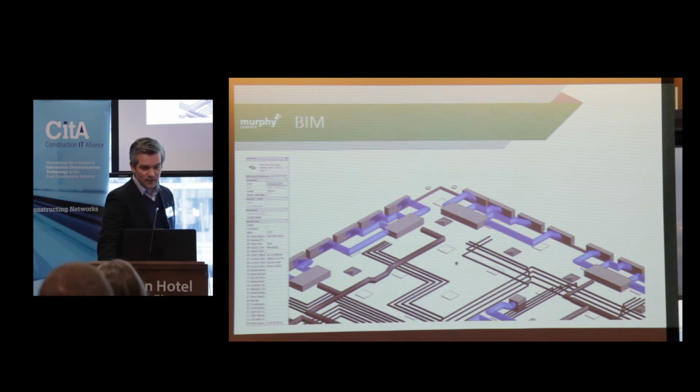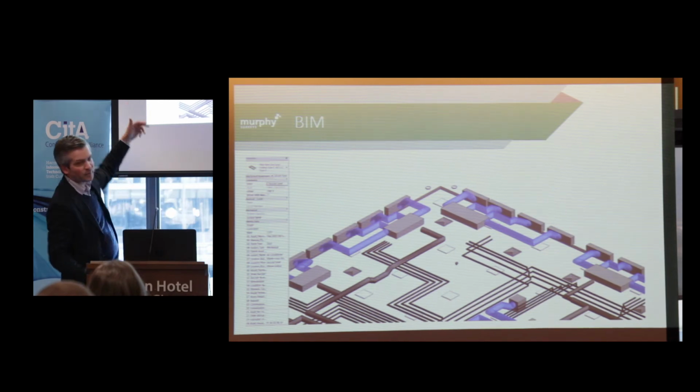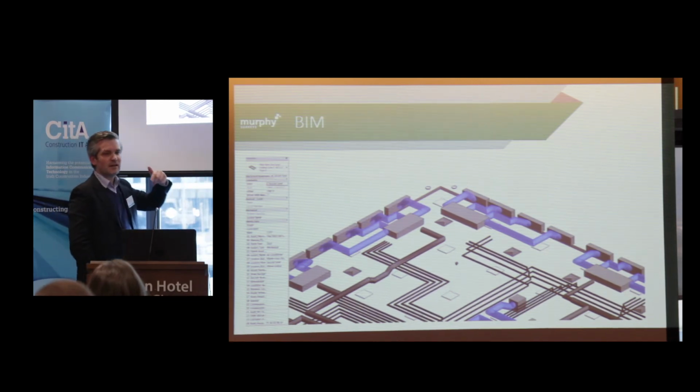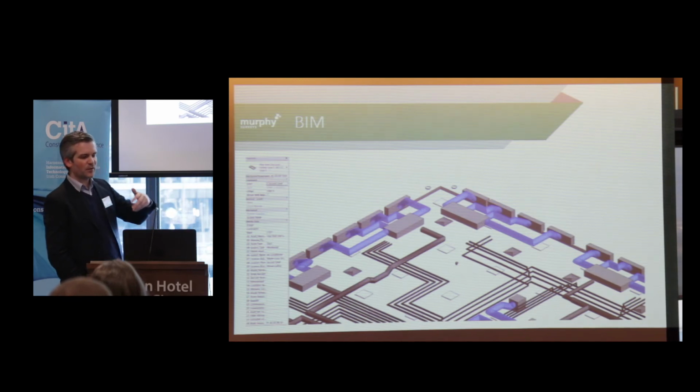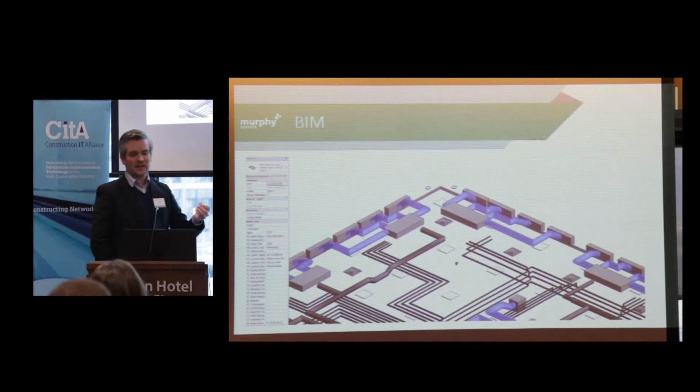So the highlighted blue items, as you can see, all the information to do with those are on this drop down menu. So they're all the parameters, the metadata, the specification for the piping, when it was installed, who installed it, you know, and there's no limit to what you can put into it.